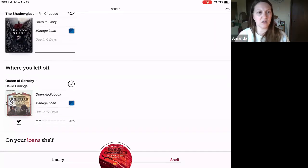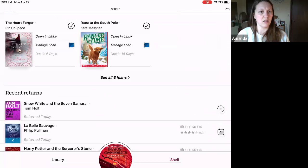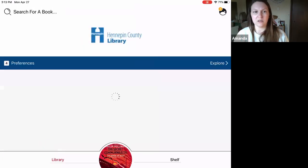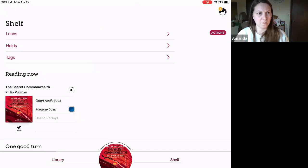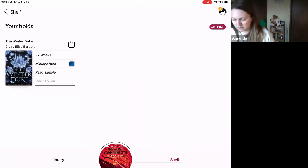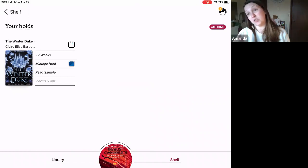If you don't have anything on hold by any chance, because on the hold shelf, it could show you the sliding scale once you get it, but I don't think she has. Let me see. I don't have mine either up right now. But if you're not ready for a book, you can just push it off by like 2 days on a little sliding scale, like I said.